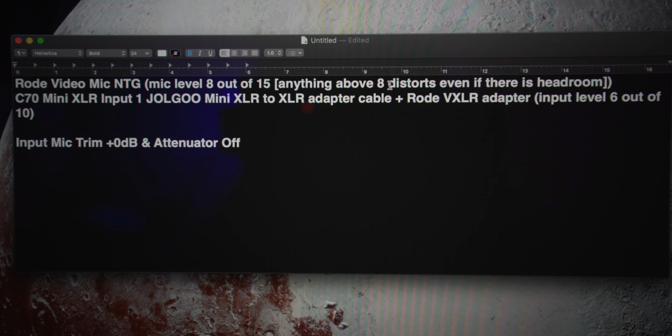This seems to be pretty clean. In fact, I'll review the clips, but this might be even cleaner than plugging the mic directly into the camera to the 3.5mm mic port. Yeah, we'll play with some of this gain staging with the mic trim and the attenuator to see if we can get it any cleaner. And we'll run this all through a spectral analysis to see if we're losing frequencies below 200 and below 100 hertz.